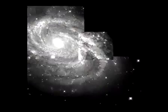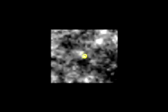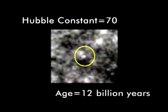The brightness of a Cepheid is directly related to how fast the brightness changes. It provides a very accurate measure of the distance to the galaxy. Our final result is a value of 70. This value of 70 yields an age of 12 billion years. It's come to a culmination now. How do you feel right now? I think with the Hubble Space Telescope, we have achieved what we set out to do, which was to measure a Hubble constant. So I have to say, it feels great.